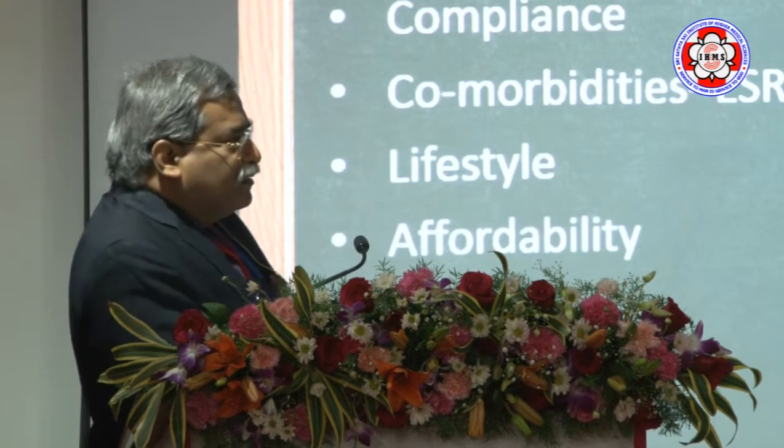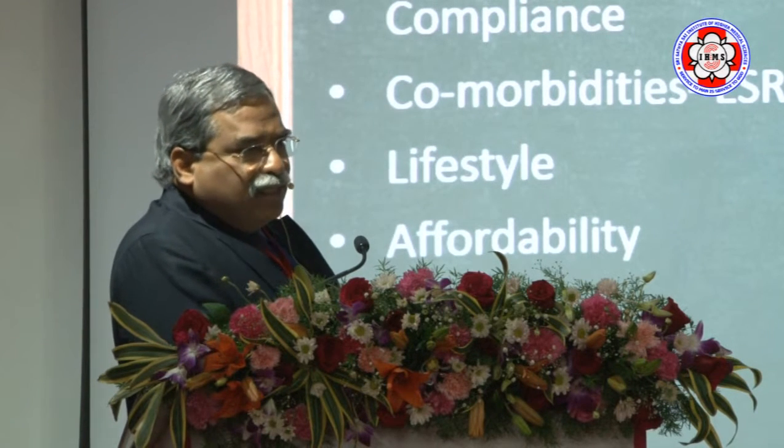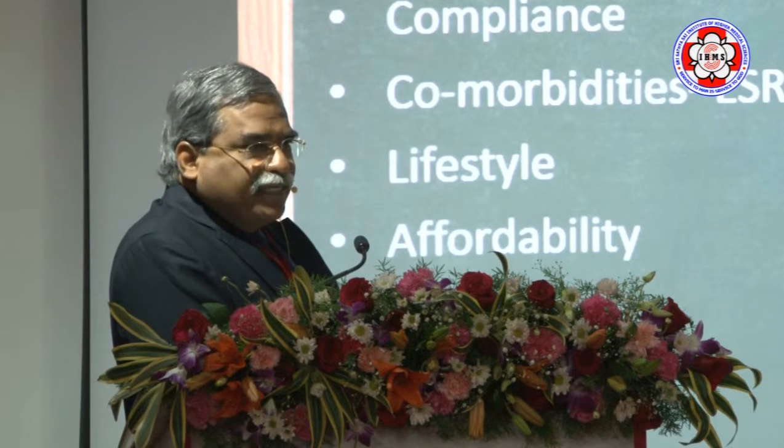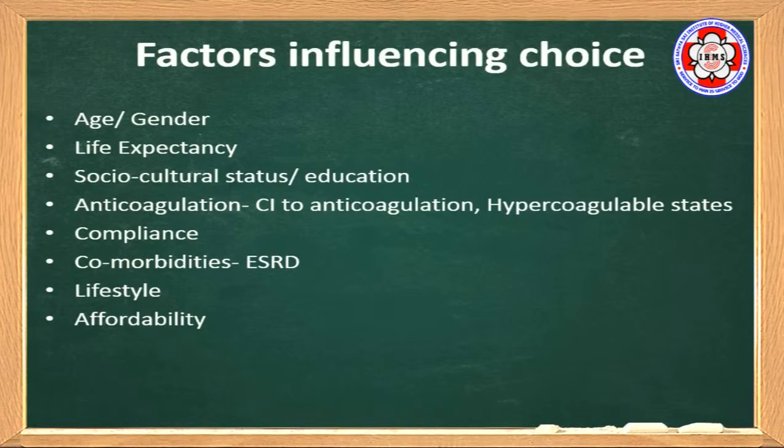And finally, affordability also matters, because some of the very good tissue valves cost thrice the mechanical valve. Whether the patient is able to afford that, we also need to look at.